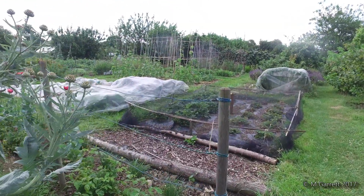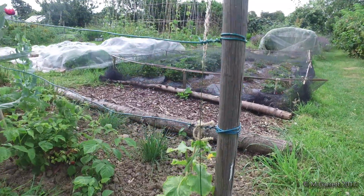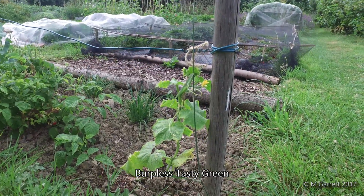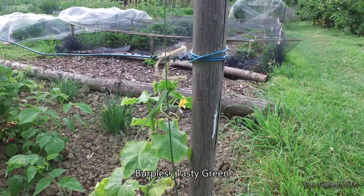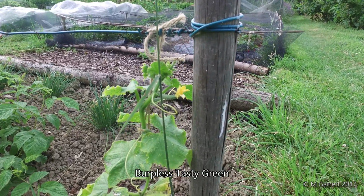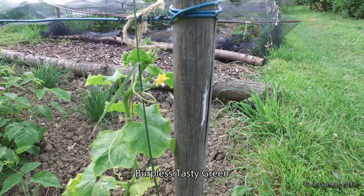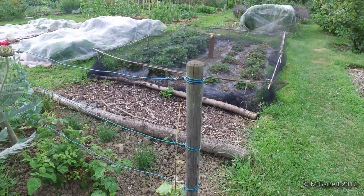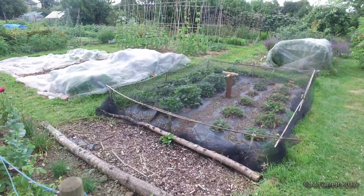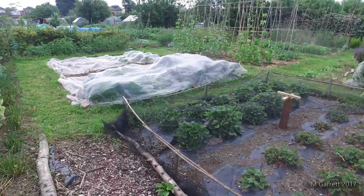I planted a little cucumber in this plot just at the end of this bed. I thought it'd happily climb up this post, but it's really struggled in the dry weather. I keep giving it half a can or a canful of water, but it doesn't look very well. It's got a few small cucumbers on it, but whether they'll finish up growing or not, I don't really know.